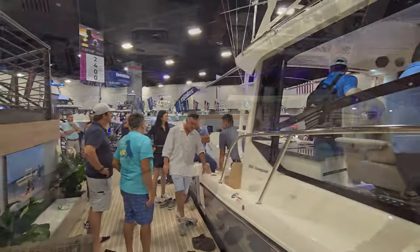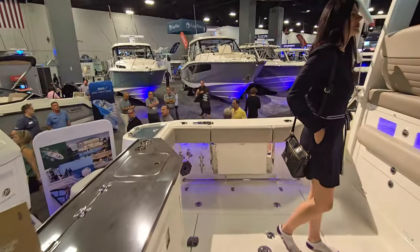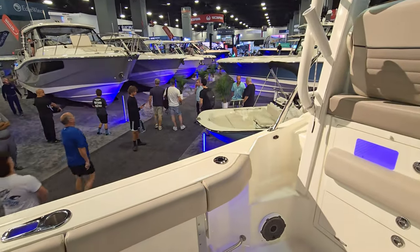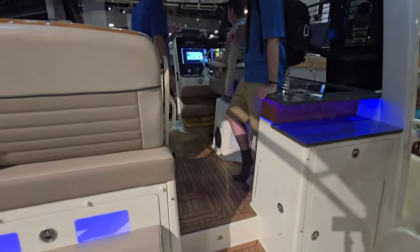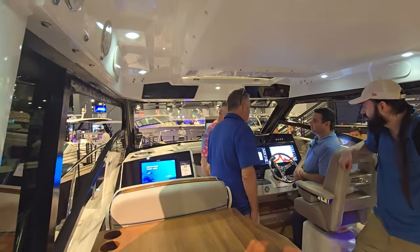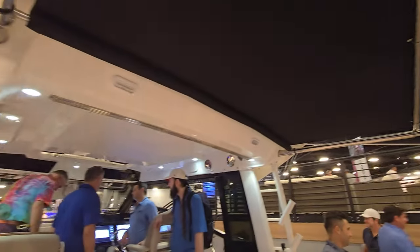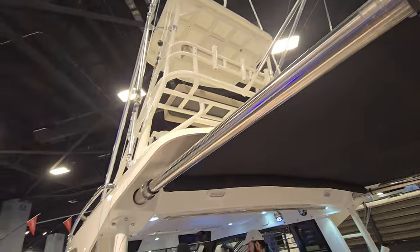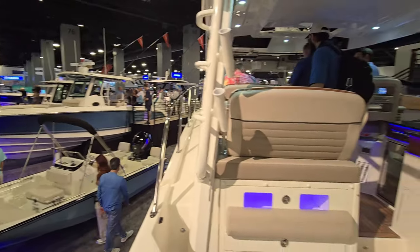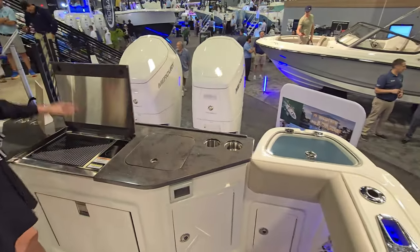Beautiful boat. So very similar feel to the 405 Conquest, obviously just a little bit smaller dimensions. Rear sunshade, controls on the top for the fishing deck, and then access down the sides. Amazing boat. And then electric grill in the back. Cleaning stations.